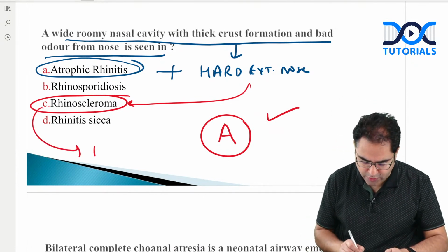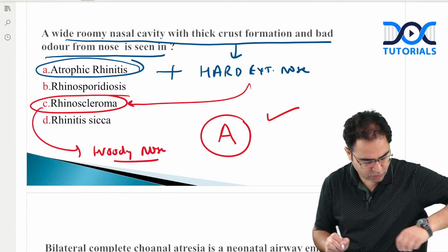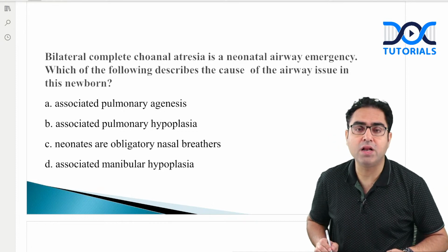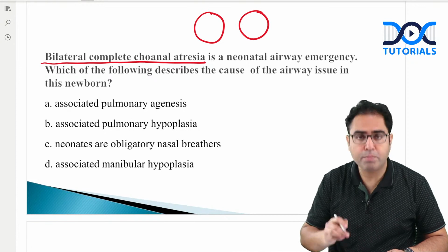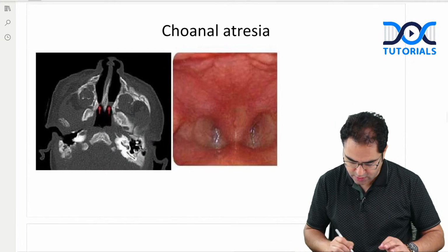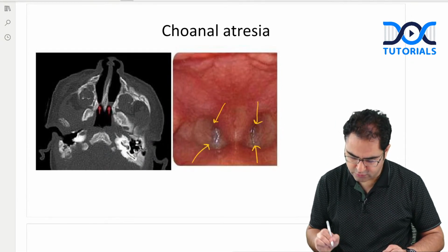What is the other name of rhinoscleroma? Woody nose. Now, a very important topic for your paper: bilateral complete choanal atresia. What is choana? Choana is the posterior opening of the nasal cavity. In some children, choana is blocked since birth. Look at this picture over here, beta. Please see, choana is blocked since birth.